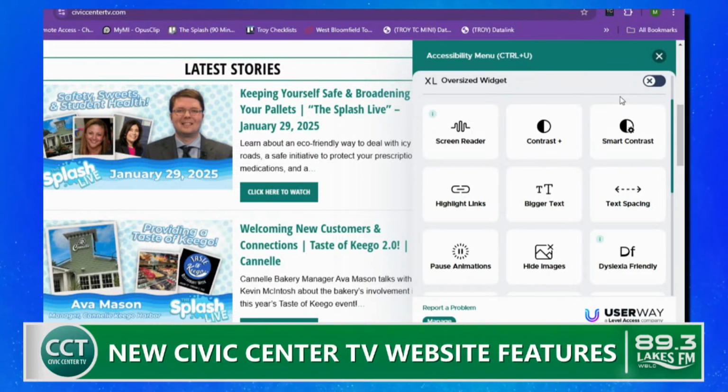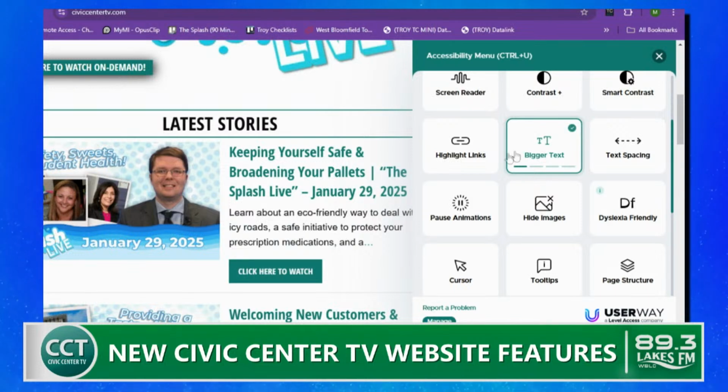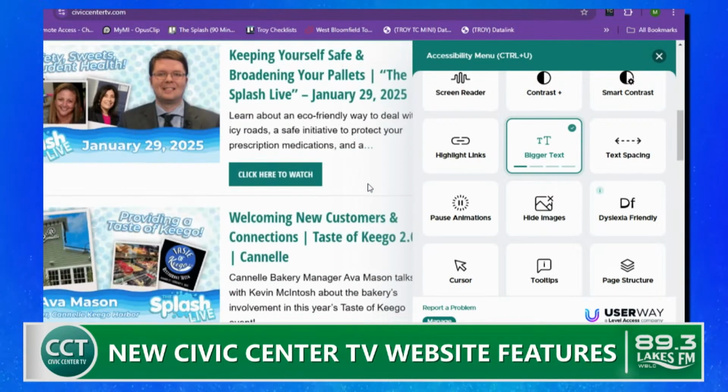Now, a very common issue that will affect residents of Greater West Bloomfield, and really anybody, I'm nearsighted, that's why I wear these glasses, so sometimes when things are a bit of a distance away from me, as my computer screen is at this time, I'll click on bigger text and it will enhance the size of the text on the screen without distorting the web page and zooming in all different areas at once. It keeps the website centered and in a normal view for you, but just with bigger text.